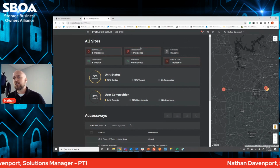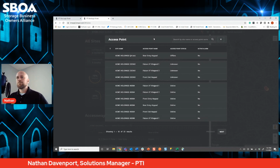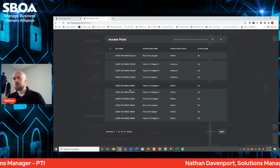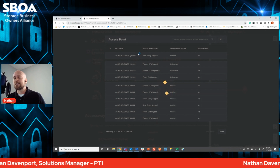So that's one thing. I think access points would be your next. This is going to be your two biggest pieces of hardware investment, the controller and then the keypads or readers. And this is going to show you a full list of all of your sites. If you have any issues, as you can see, they're going to pop up here. You've got just one that's offline. So you can click into it and it's going to take you down to that site level.